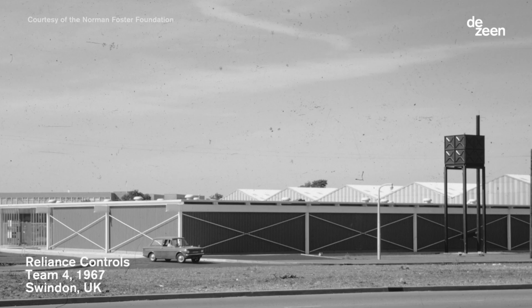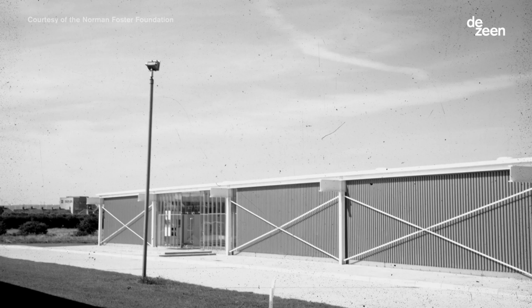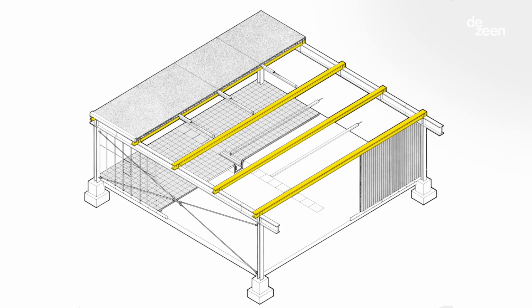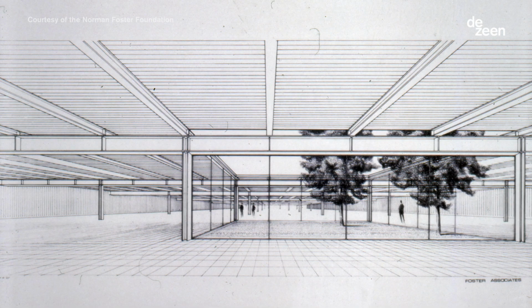Perhaps one of the first, if not the first, building to have the tag of high-tech was Reliance Controls, which was a small electronics factory. I call it an industrial pavilion. It's one of the few buildings where I can recall every dimension. The secondaries were 8 by 8. The bay was 40 by 40. It was 120,000 square feet.